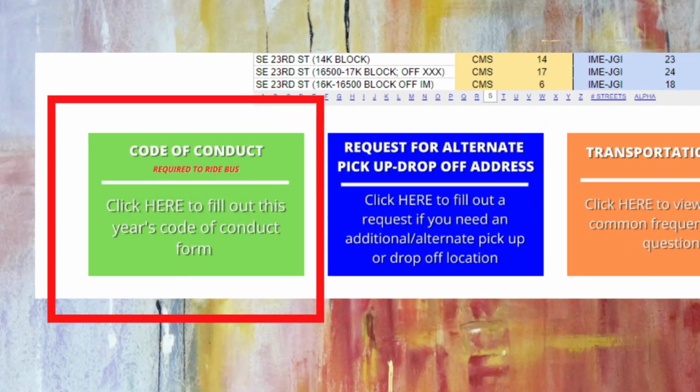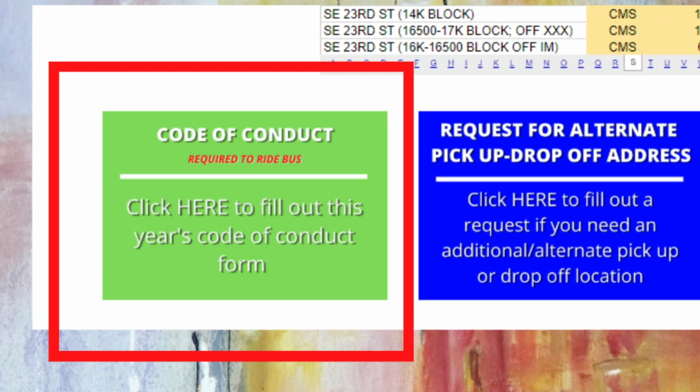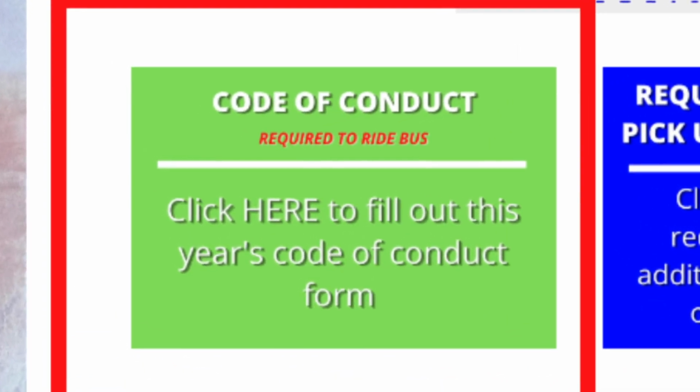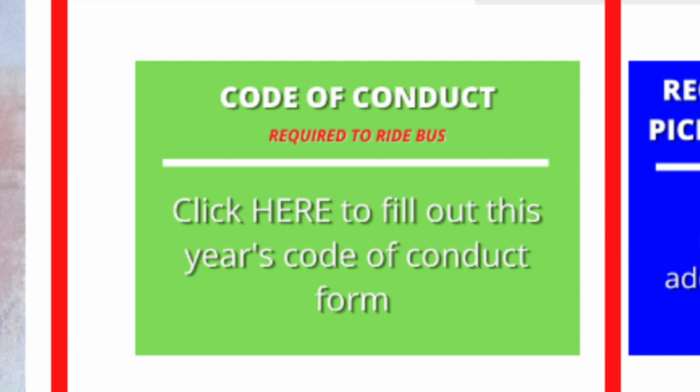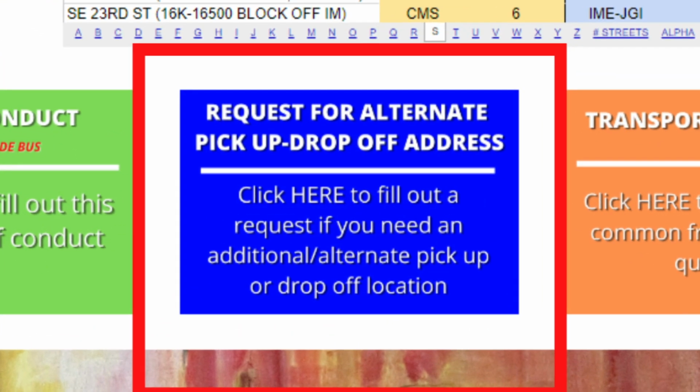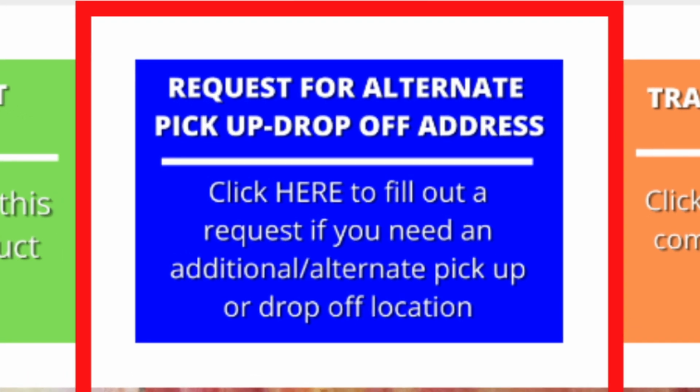Another resource at the bottom left of the page is the green Code of Conduct tab. Every rider in a family will need one of these forms filled out, and we encourage you to use this electronic option as we need these completed as soon as possible. Another helpful resource is the blue Request for Alternative Pickup and Drop-Off Location. If a child needs to be dropped off or picked up in a location other than their usual stop, you can use this, fill out the form and submit it, and then we can put that in the works.